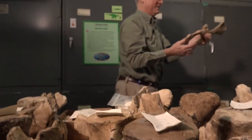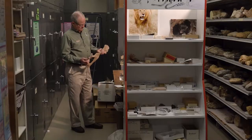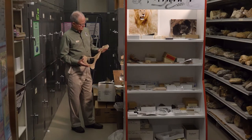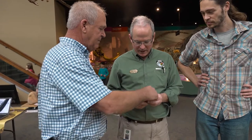The fossil whale that Jeff had discovered, the bones are now deposited here with the museum. Jeff recognized their importance, and so he donated them to the museum. And Jeff has been donating to the museum ever since, and he's donated quite a few special things, helping us document Mississippi's fossil diversity.